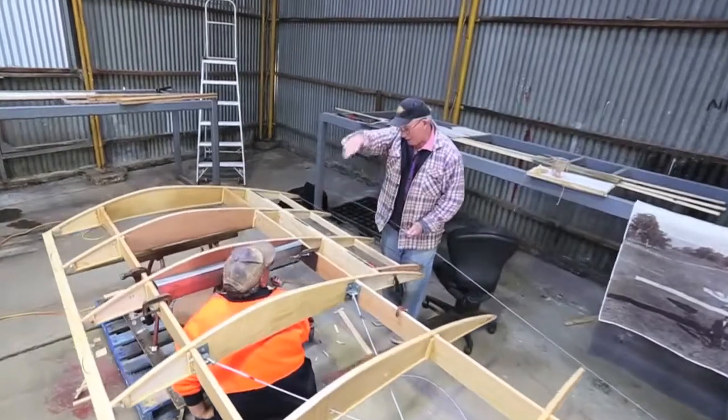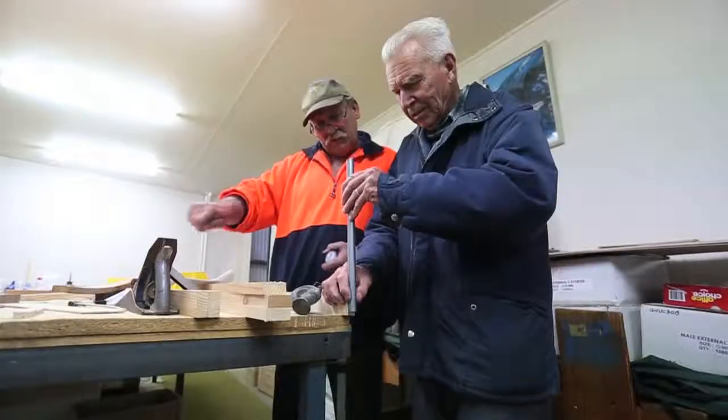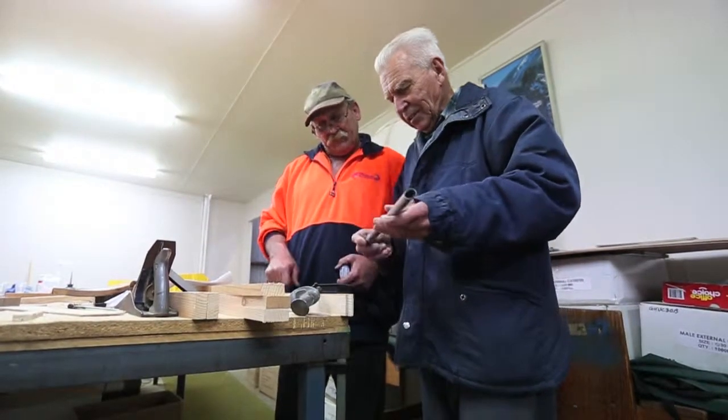All of the ribs were made off the same gear. Yeah, we made that jiggy leverage on it. Down on it, yeah. Yep, that might work.